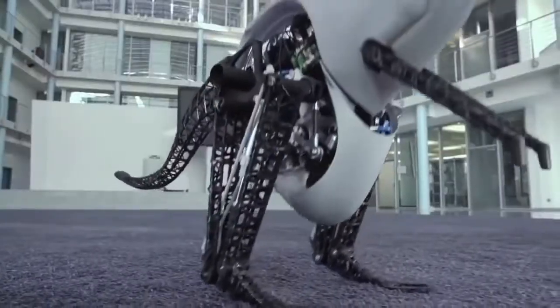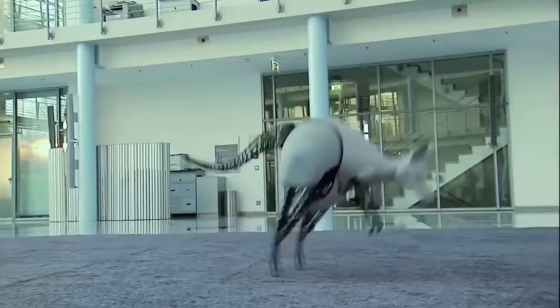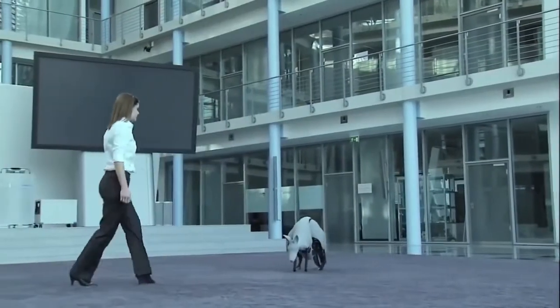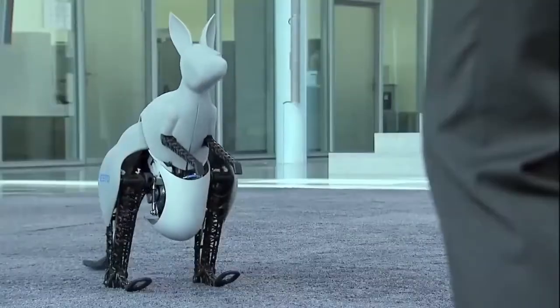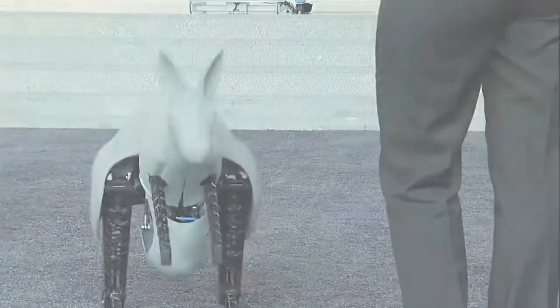BionicKangaroo that weighs 7 kilograms and is 1 meter high can make a jump of 80 centimeters in length and 40 centimeters in height. The power supply system that forces it to move is a pneumatic accumulator. The robot is controlled by a special bandage that reads myoelectric signals from the human forearm.